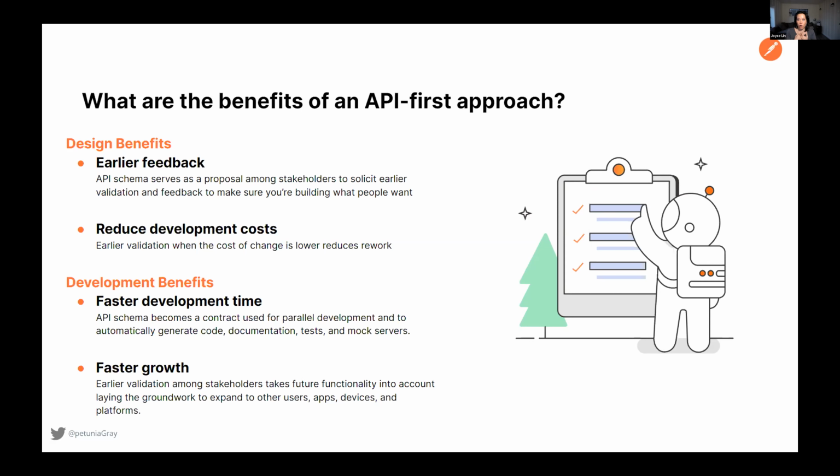The other type of benefits is the development benefits. So of course, if you have an API schema, once you have that, you can immediately generate. It's the difference between minutes versus weeks in some cases. So you have a faster development time and faster growth because you're taking future functionality into account. That's what I mean by future proofing. You're never fully future proof, but you're taking into account different stakeholders that have more information than just your team. And so you're going to be building more resilient APIs.